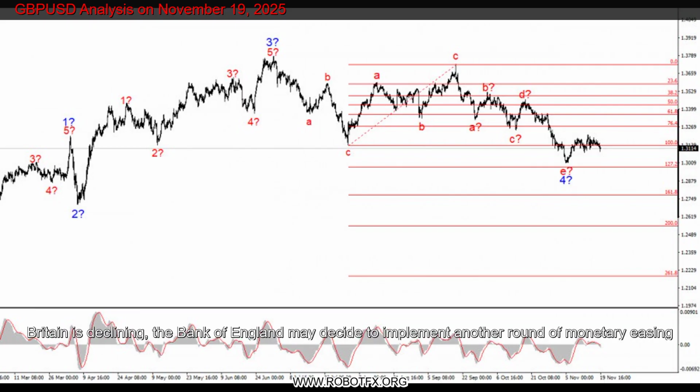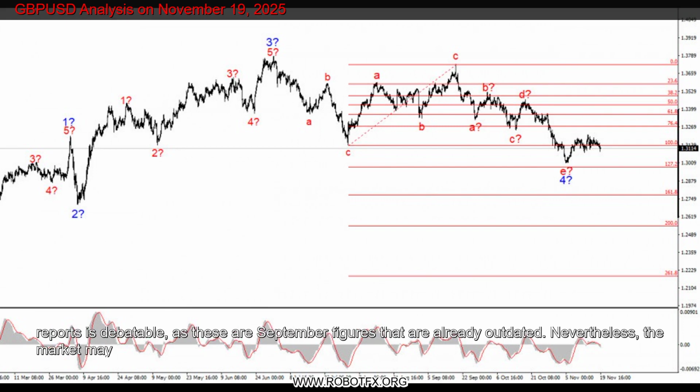In reality, the importance of the US labor market and unemployment reports is debatable, as these are September figures that are already outdated. Nevertheless, the market may simply be waiting for a push, regardless of what that push is. I remind you that sideways phases often end abruptly. The market can trade in a narrow 20-point range for months, ignoring numerous major events, and then suddenly begin a new trend segment.